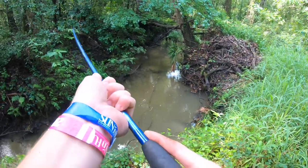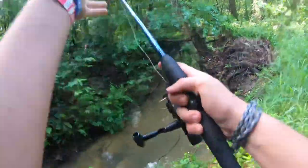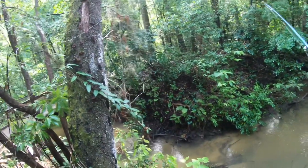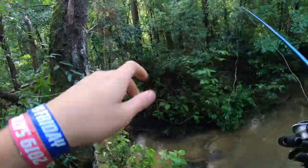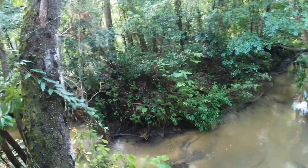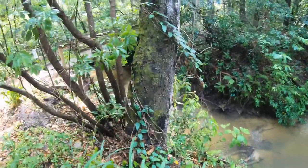I got snagged. Damn it! Oh my God, I almost. Well, we got it out at least, but we might have snagged it on another tree. No, we're good, guys. That was a close one. That was almost the end of our trip. We only have one more hook after this one, so if we lose both, well, that's it.